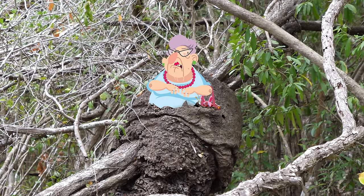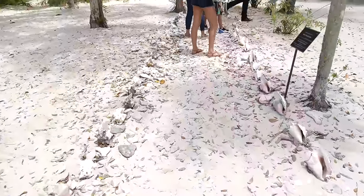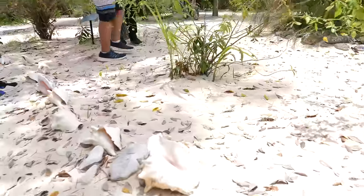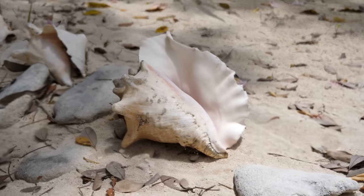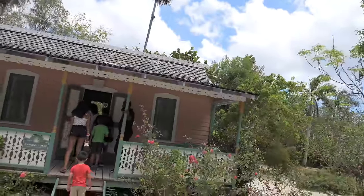Oh, Fuddle Dad. You never visit me anymore. Sorry, Aunt Bertha. Oh my gosh, look at this. Have you guys ever seen this? You guys know what these are? It's a conch shell for Donkey Kong. Yeah, I think we're gonna move here, guys. Seriously, I'm gonna buy this right here. Future funnel house.